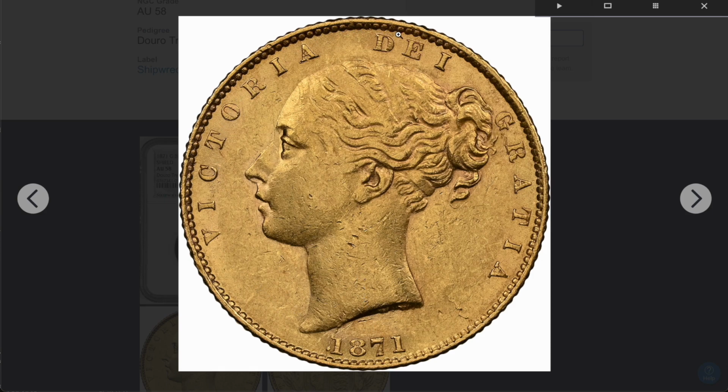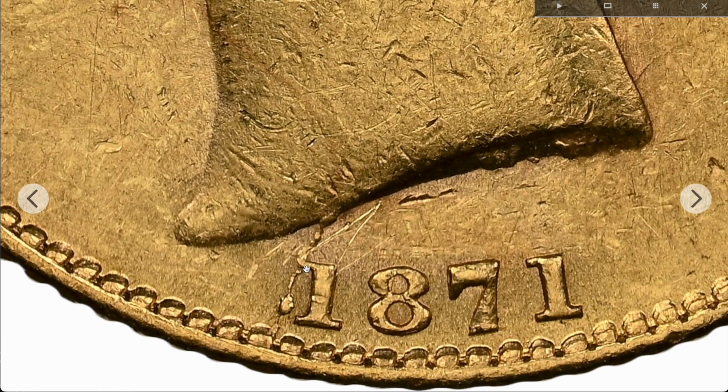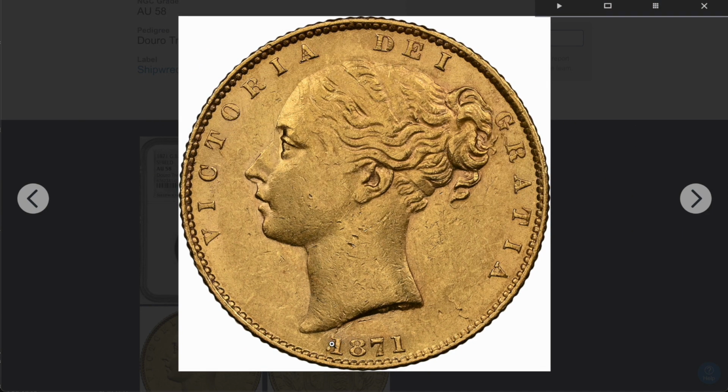Overall, again, clean, round, not many edge knocks. We've got the die break on these 1871s, and that is like an old friend to me. I see that on so many sovereigns of this day and around this sort of time, where you've got this die break and it builds up from the neck going through the one. So it's always good to see that.